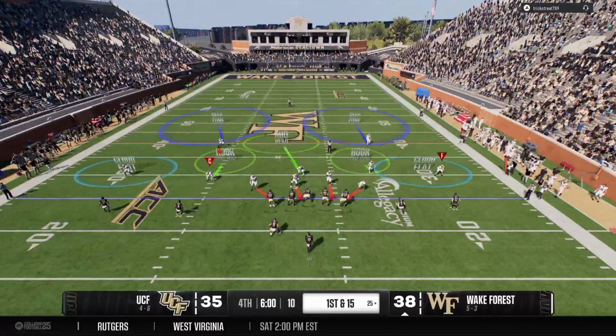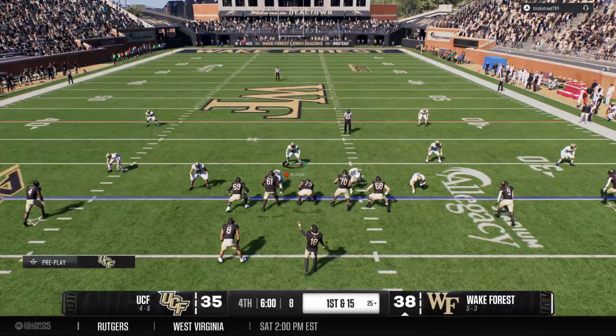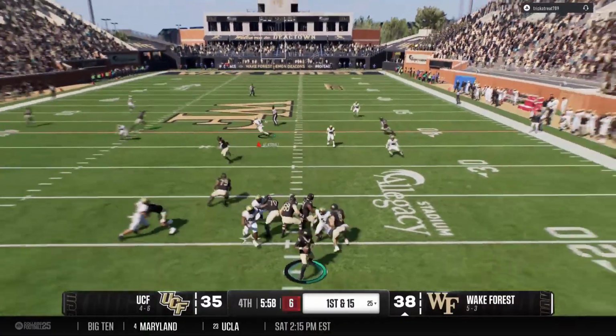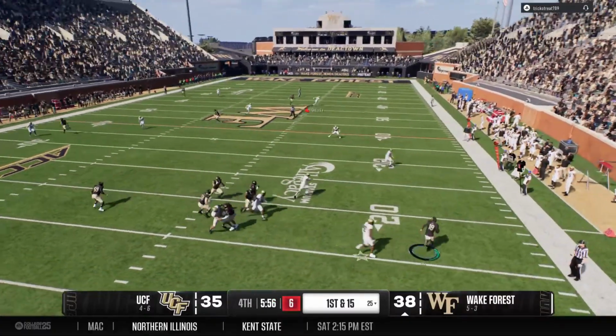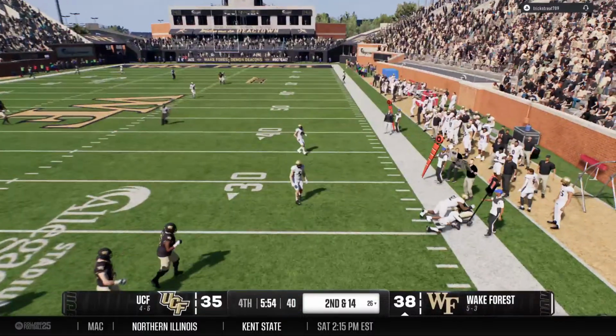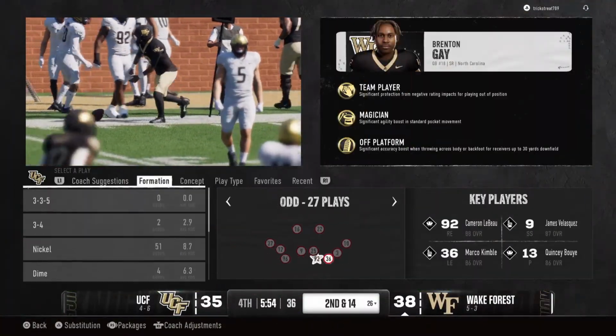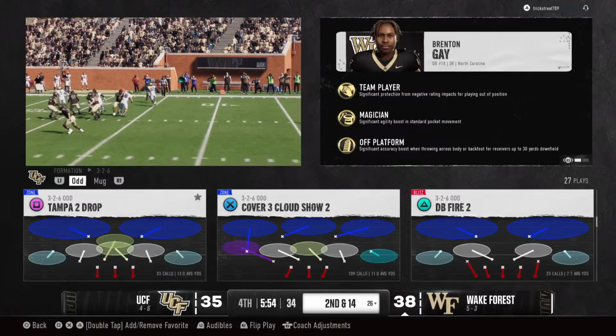Offense set on first down. Use the play fake, now to throw. Moves around to clear up the vision. Going to try to get it himself. And that defense is there to guide him out of bounds after a short gain. Nice job on the defense.